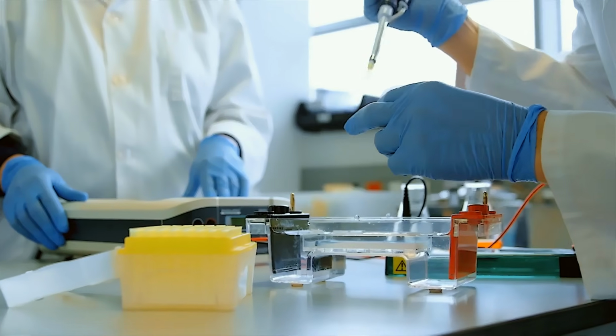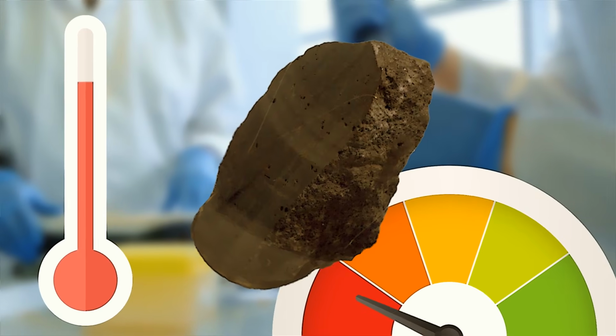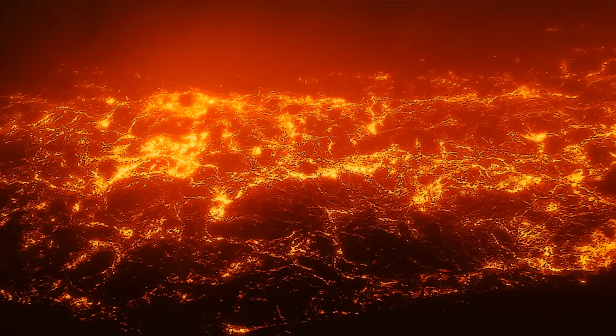They also found out that the rock had formed in a water-rich environment at temperatures and pressures corresponding to those at around 12 miles beneath the surface of our planet.